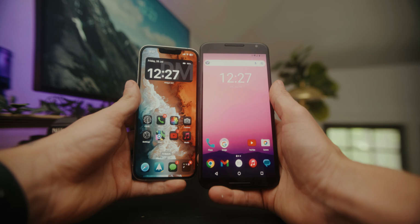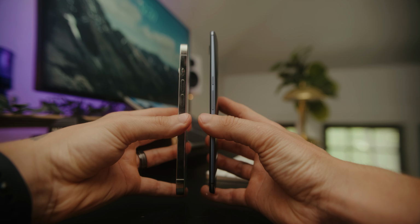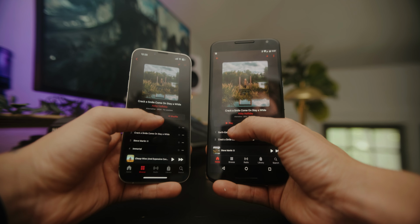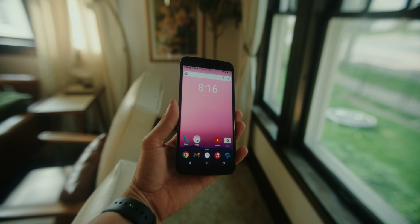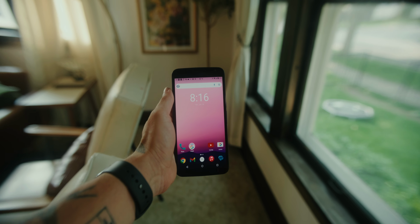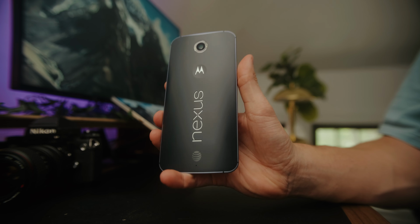Now, something that was a little bit polarizing at the time was the design. It is a very, very, very big phone. Even by today's standards, it feels huge in my hand, like really big, even though the screen size is technically smaller than my iPhone 13 Pro. But I think it feels so big due to the width, because it is a proper 16:9 display. It's not only tall, but also really wide, which makes it a little bit difficult to grip with one hand. But with the sloped back design, it feels decent enough in your hands.